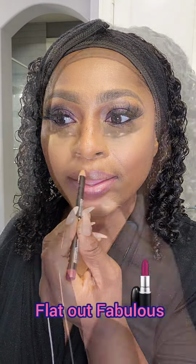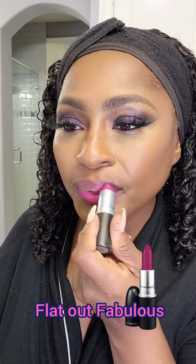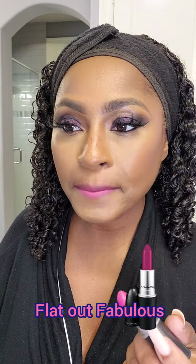Now again, here we go. We are going for a glam look. So I'm going to line my lips and I'm going to do a pop of pink because I want to be theatrical today. I want to give, I wonder where she's going. So this was fun. I love how the look came out.